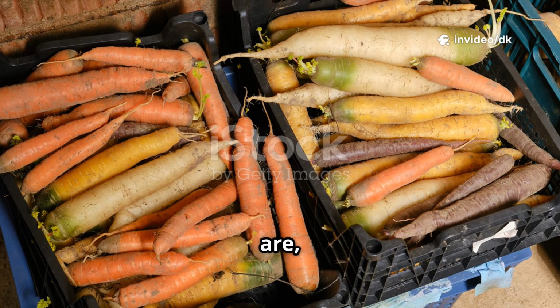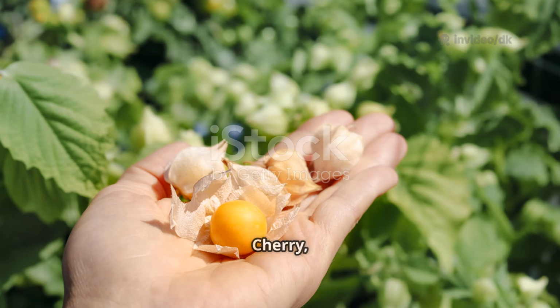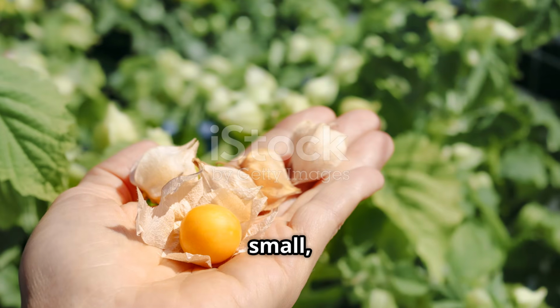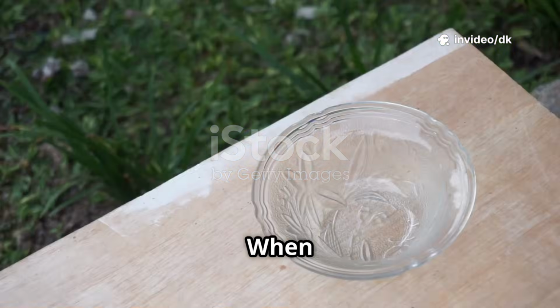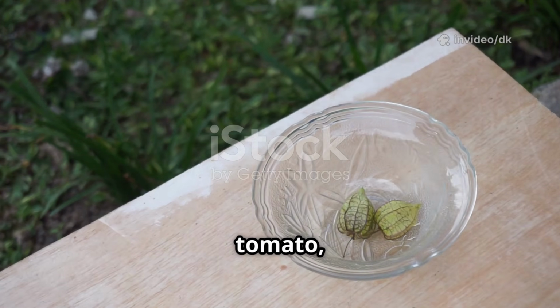Some forgotten crops are, well, simply too unique for the modern, streamlined food system. Take the ground cherry, also known as the husk tomato or Cape gooseberry. These small, sweet tart fruits grow inside a papery husk, much like a tomatillo. When ripe, they fall to the ground and have a flavor that's a delightful mix of pineapple, tomato, and vanilla.